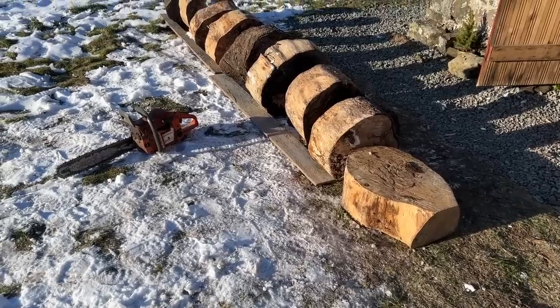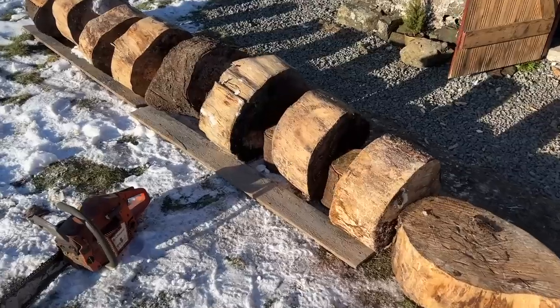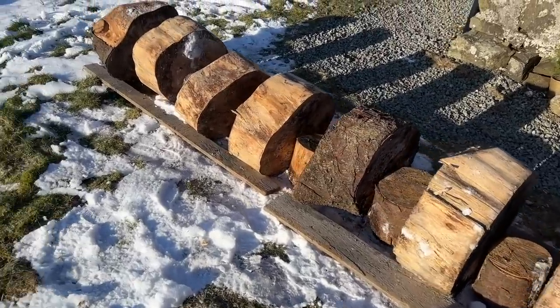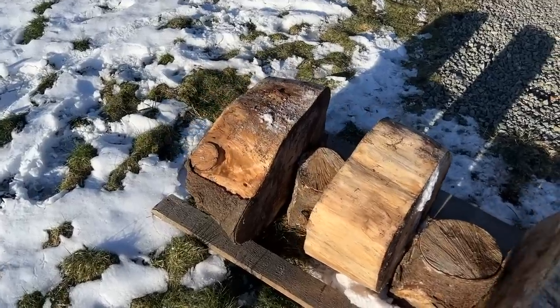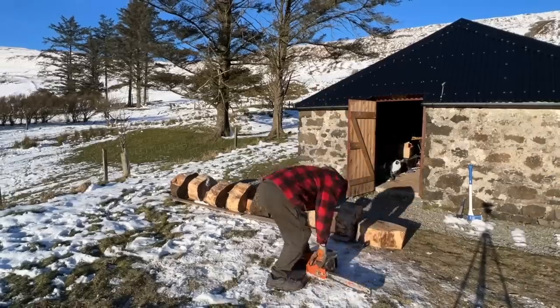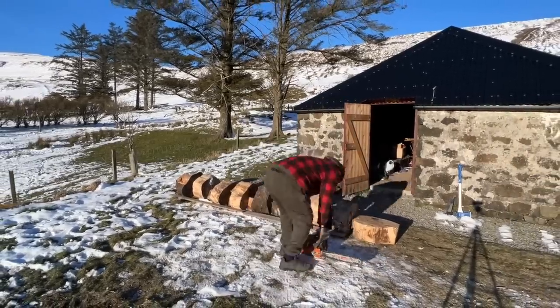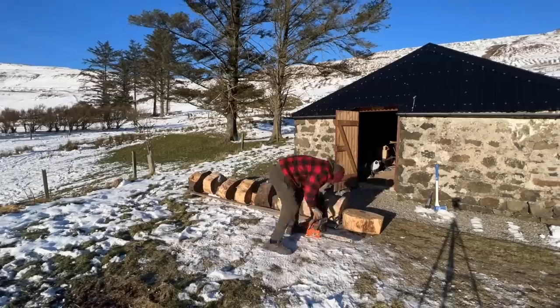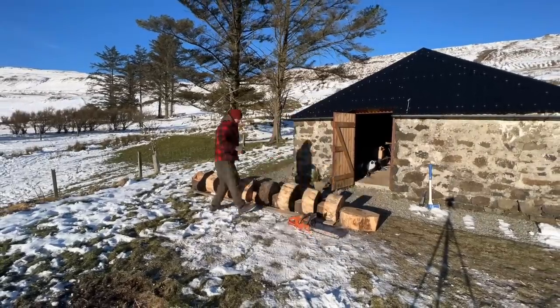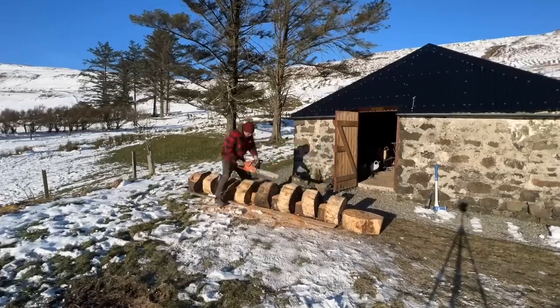Anyway, back to what I was saying. So that's the logs I'm going to chop up. Right on the top. And hopefully these boards and these logs in between will stop them from moving too much. We'll see. I hadn't touched the chainsaw for over a week. It had been sitting in the garage in about -4 conditions, so it was very cold. As you can see, it's taken me a while to get it started, but I'll cut this bit out because it's quite boring. I did get it started eventually.